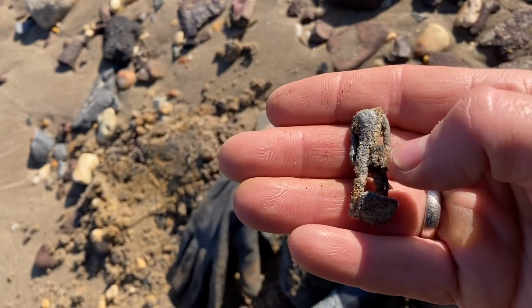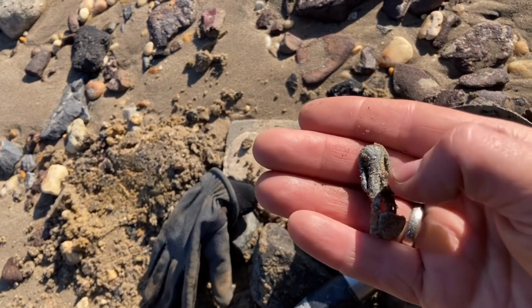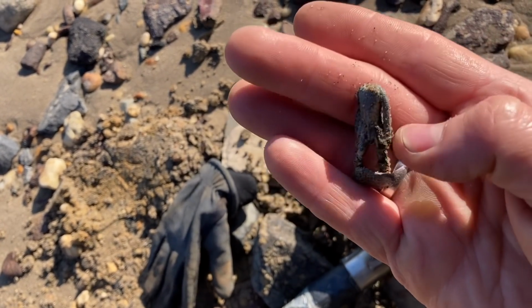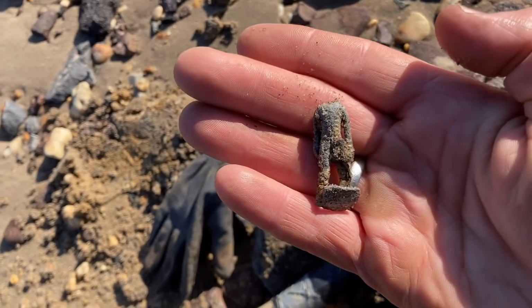I like that. Almost a little bit of the paint left on him. Looks almost Civil War-ish, with his outfit. And he lost his head. What's with all these things I'm finding with no heads? I don't know what he's got in his hand there, but something. He's looking regal.